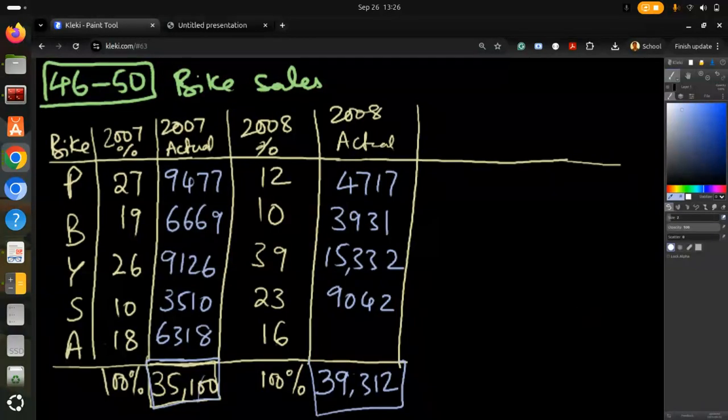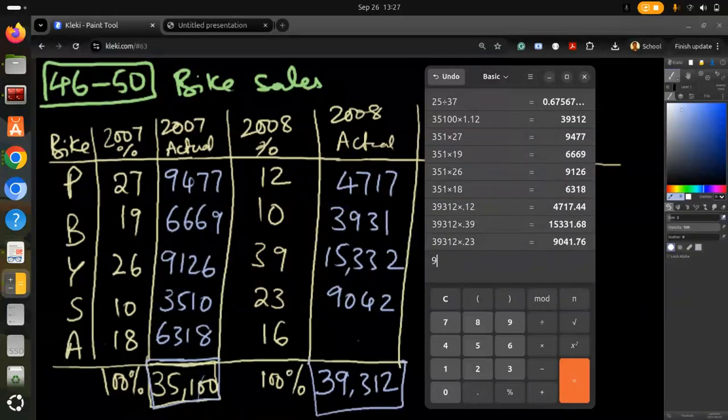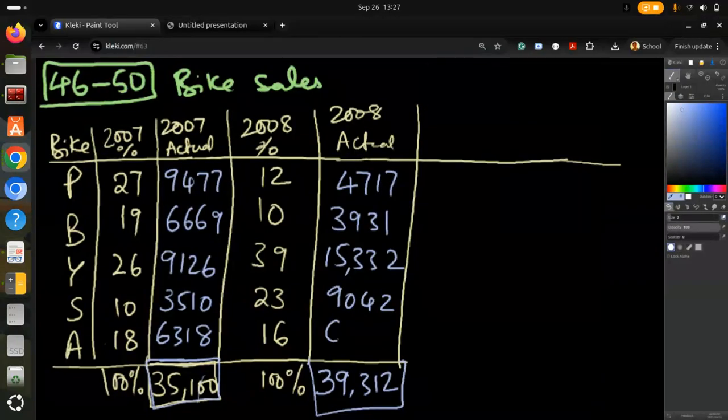And finally, the last one, 16%. So 39312 into 0.16. This also I'll round off. So 6290. I hope the total adds to this one. So 7 plus 1 is 8, 9, 10, and 2, 12. So the last decimal is matching. So that is fine. Good.